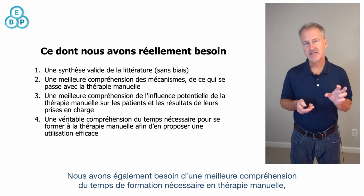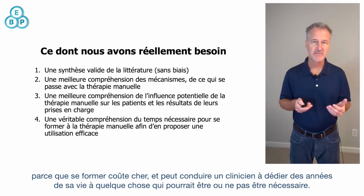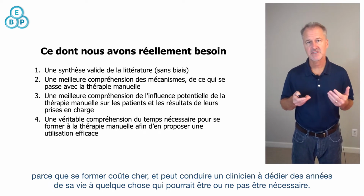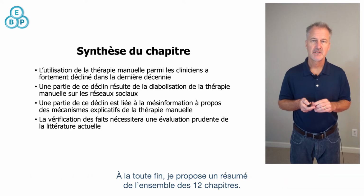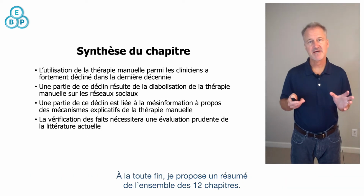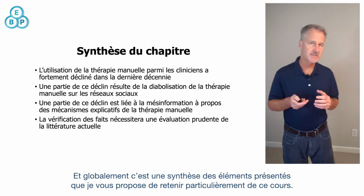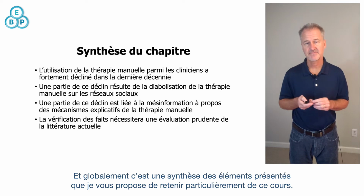We also need a better understanding of how much training is needed in manual therapy, because it's expensive and it can lead to somebody spending years of their life dedicated to something that may or may not be needed. So at the very end, I provide a chapter summary for each of the 12 chapters. And basically, it's a takeaway of things that you should have gathered in the discussion that I provide.